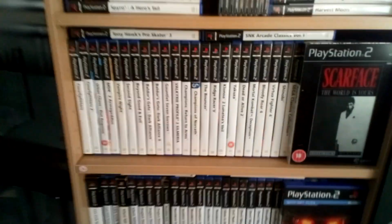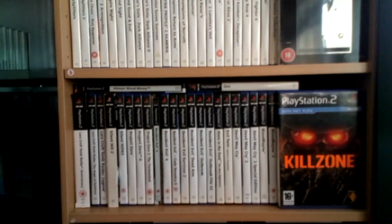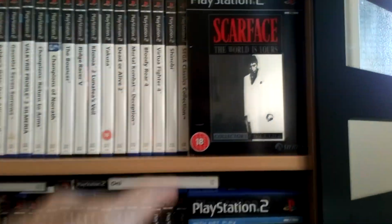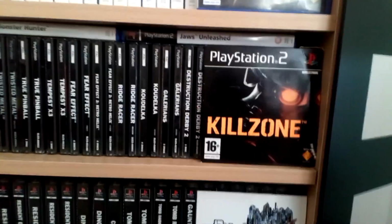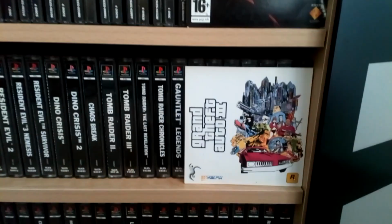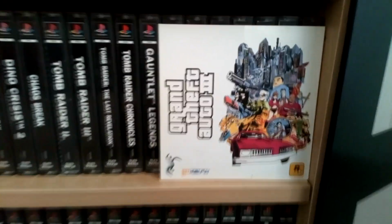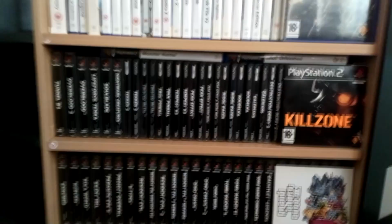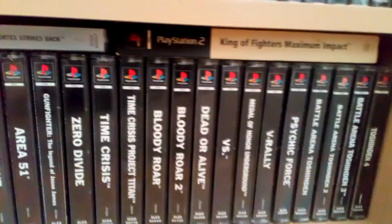And yeah, let's get down. And then PS2. There's my Scarface Tin Collector's Edition. Got some Killzone there. That's a Killzone demo. And we've got a Grand Theft Auto 3 soundtrack thing. I've had this since I was a teenager. That's crazy. And then we got all the PlayStation 1 goodness, with the PS2 game down there.